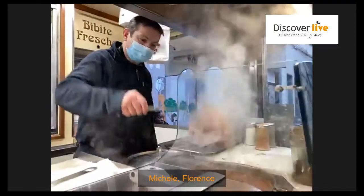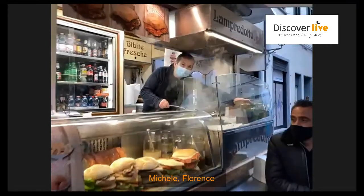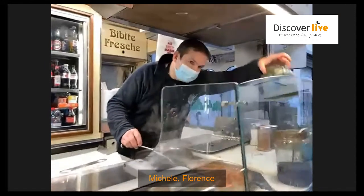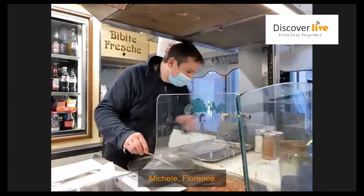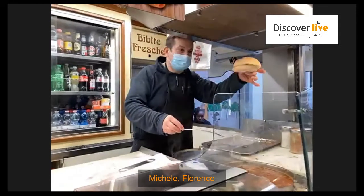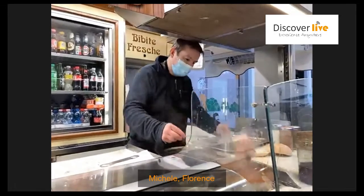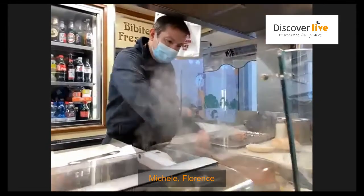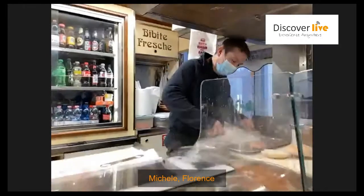Lampredotto is actually part of the stomach of a cow. They boil it, with many spices, and they make a sandwich, adding also a sauce. You can use red sauce that is hot or the green one. And of course, panino, sandwich, and on it, lampredotto and some broth and sauce. Finger food, very tasty. Grazie, sei stato gentilissimo. Look, he's preparing it.